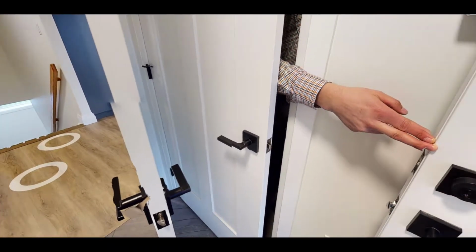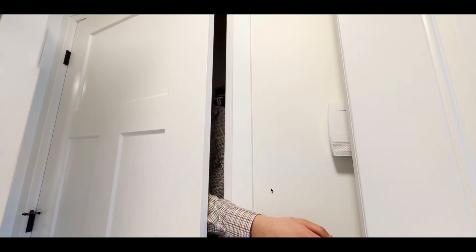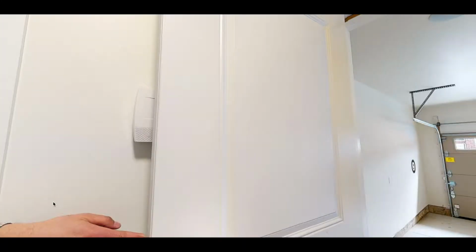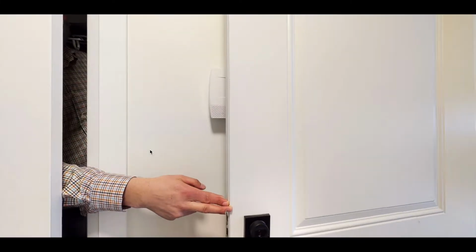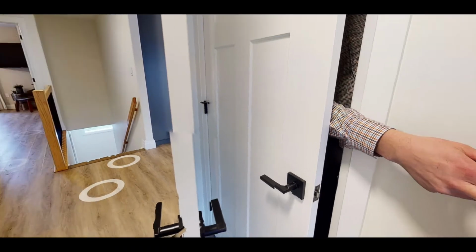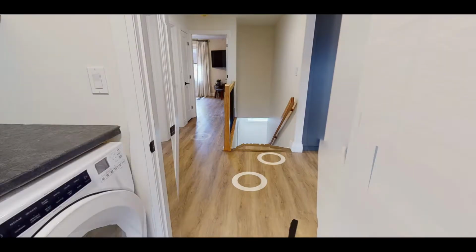Whoa! Whoa, what the? There's a hand, guys. Hopefully that guy doesn't come with the house. That was spooky. Sorry. All right, let me get out of here. It makes sense. He's holding the door because it obviously would shut, but that's pretty funny. Ugh, let me catch my breath.